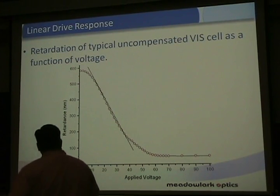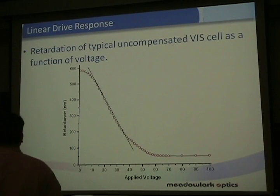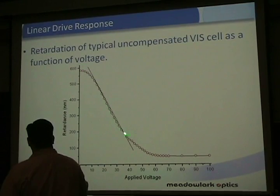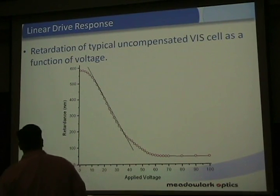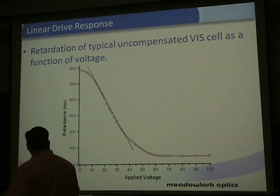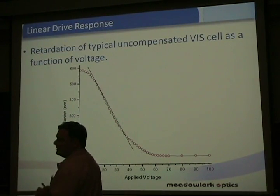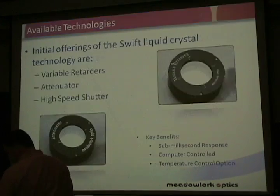We can take that data and turn it into a basic drive response of the cell in terms of retardation. So as you drive the cell, it starts out with so much retardation, and you can go down to basically the residual retardation in the cell, which, again, this is uncompensated. Compensated, we drop that down to zero with a compensator. The drive response is actually linear in a large region over this voltage, and it contains no hysteresis in the cell also, which is nice.